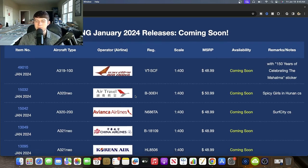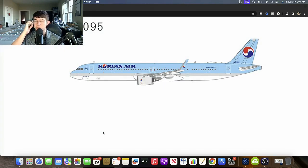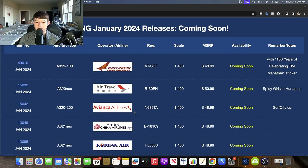And then we have a Korean Air Airbus A321neo registered Hotel Lima 8506. Awesome to see Korean Air getting more narrow-body aircraft. We've seen various 737s get done over the last 3 years. And now the Airbus is coming in with their newest Airbus A321neo. So that is actually the aircraft type is what I was getting at. But nevertheless, it possibly is the newest. Who knows? But certainly glad to see that aircraft getting done as well.